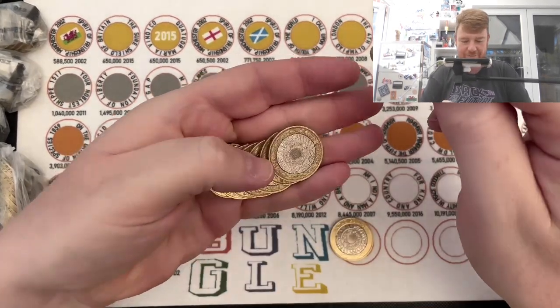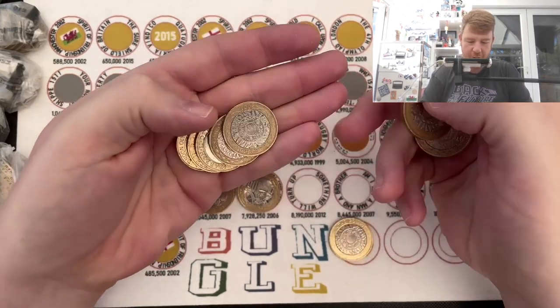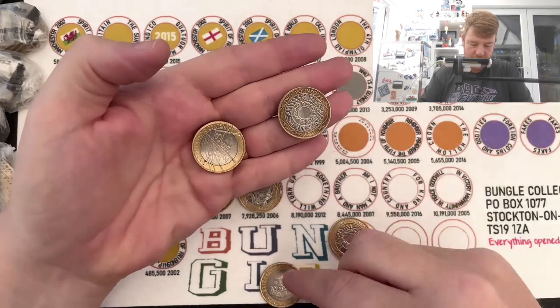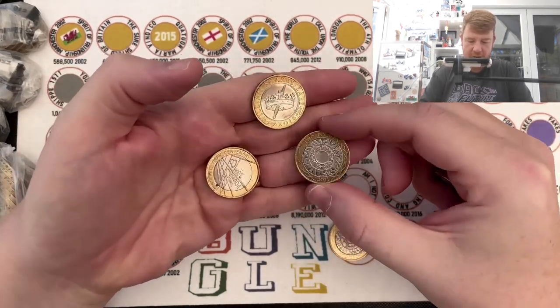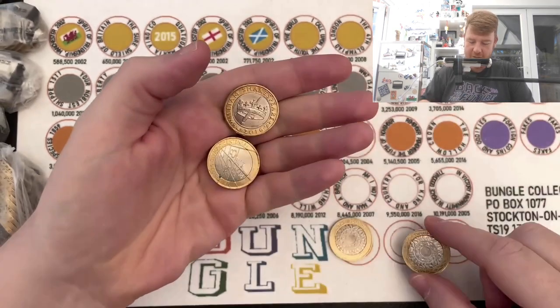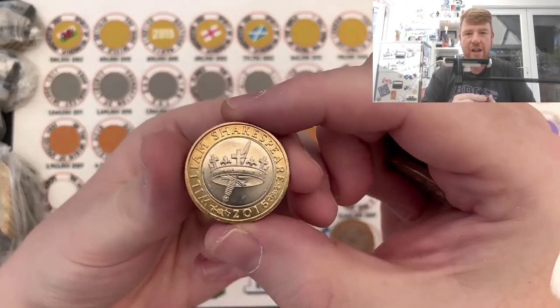Right. So any nice shiny ones for the date run? I'll stick down there. Oh, there's a beauty. Beauty, beauty. Not this one. I'll show you this one. There's 2011. So that's one for the contender for the date run. That's a Shakespeare Histories.